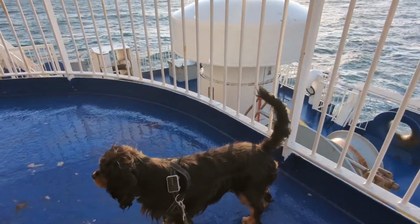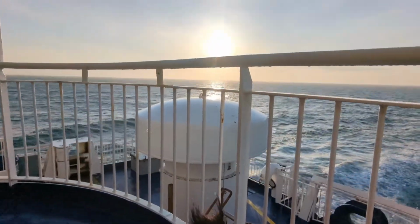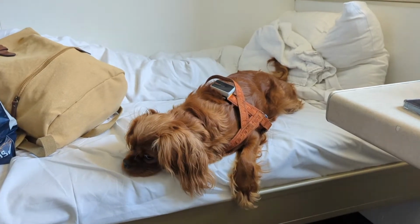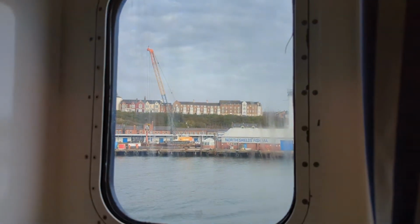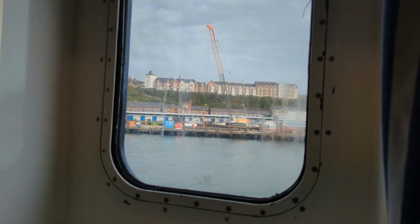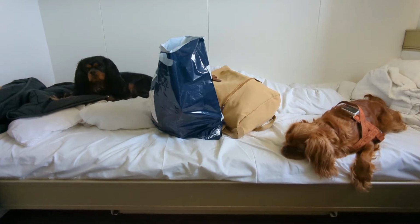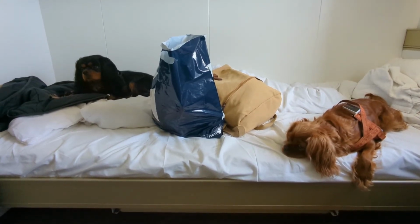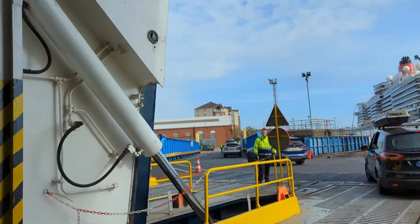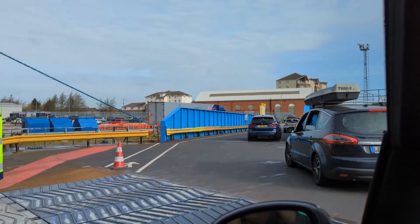The next morning, as we were arriving into the UK, the whole deck had been sprayed down and cleaned, so that was really nice. And we watched a bit of the sunrise before going back to bed and waiting to dock. And the process of finding the car was just the same as the process of finding the cabin, but we eventually got there and arrived into the UK.